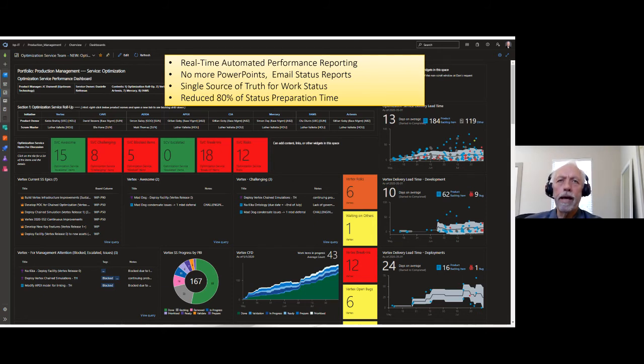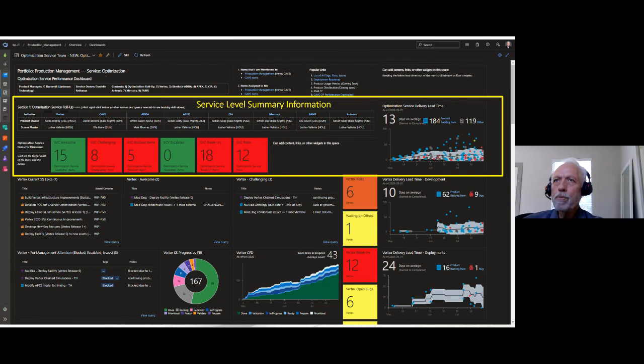80% reduction. That gives the teams more time. They're out of attending status report meetings, and it gives them time back to get work done. These dashboards have service level summary information. So this is a roll-up of all the work within a service. So awesome, challenging. These have drill-down capabilities.